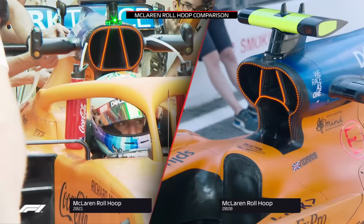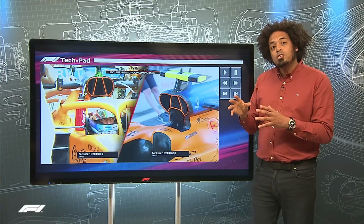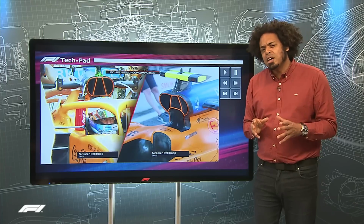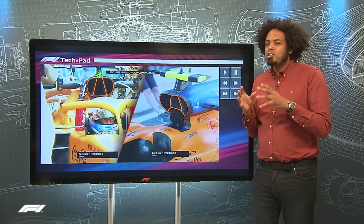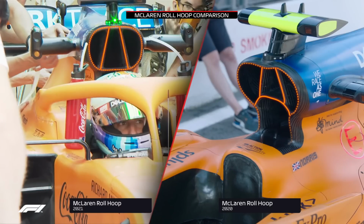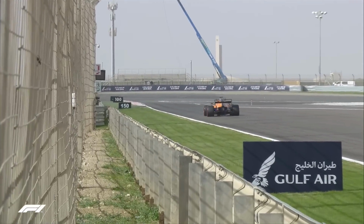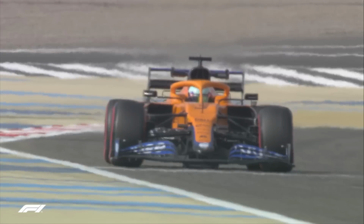So check this out. You can really see the difference between the roll hoop ducting on the 2021 car and the 2020 car. Now the 2021 car has a lot less cooling behind the driver's head compared to 2020, and that says to me that the Renault power unit requires a little bit more cooling than the Mercedes does, and that could really help McLaren. The sidepods haven't really changed in size, so there really isn't a lot more cooling going on. It does mean what's going on under that bodywork is completely different between the two power units, but we already looked at why that was.